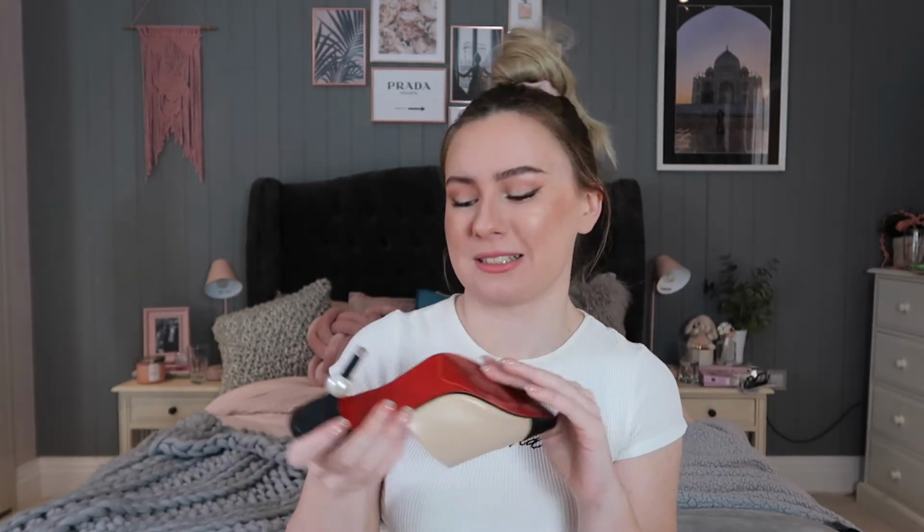They do have a red sole, but you could paint this. I might paint it because it's a bit in your face and quite obvious that they're not Chanel if they've got a red sole. But what can you do? I wanted to show you guys them so you could see the quality because it's really good.